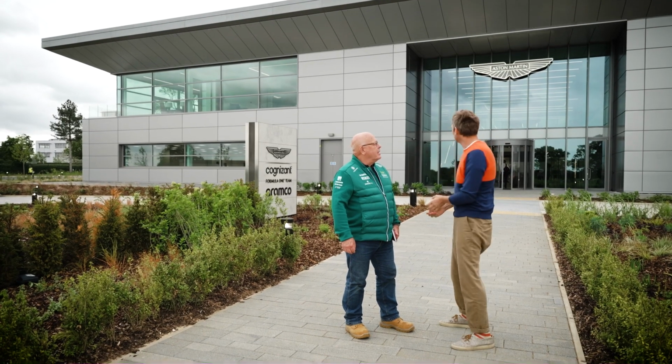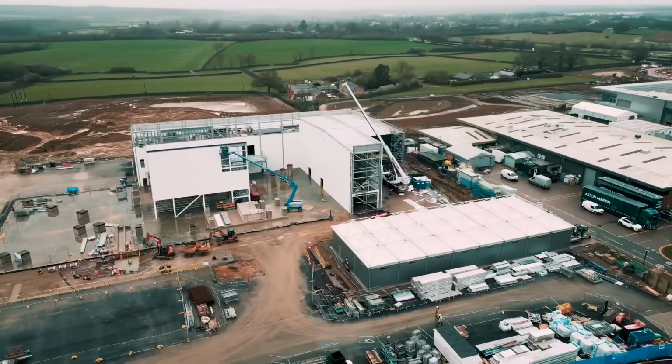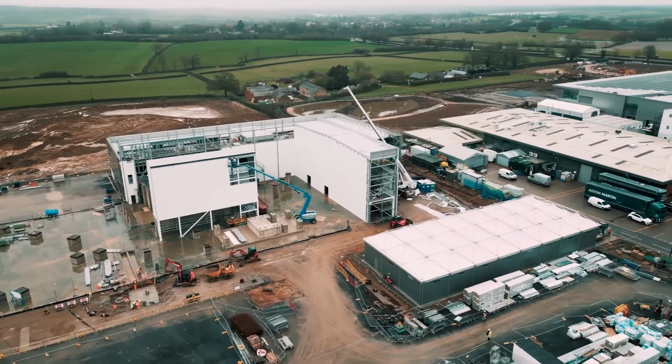Guy, you've been leading this huge project. Tell me about the scheme here. We've got 3 buildings that we're building. Building 3, you can see over in the distance, that's our wind tunnel. We started construction of that straight after the Grand Prix last year, so almost exactly a year ago. That's due to be completed in September next year, fully commissioned.